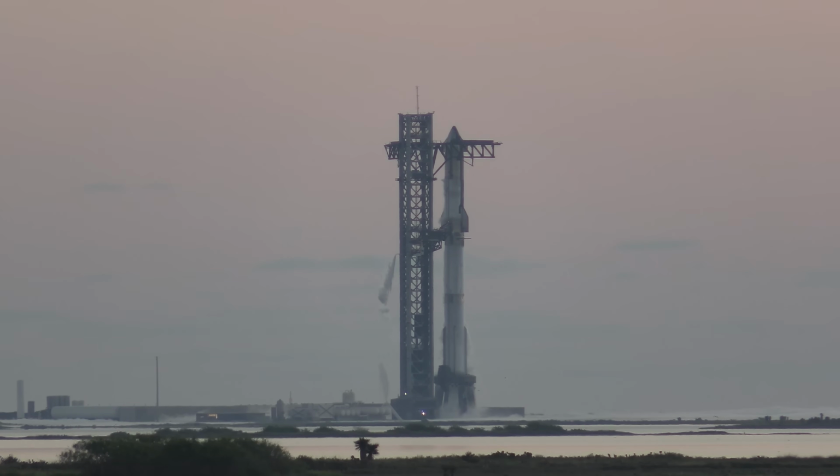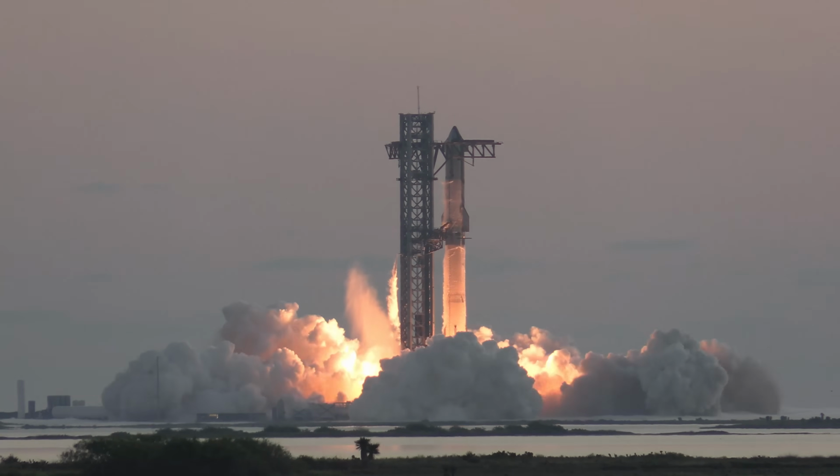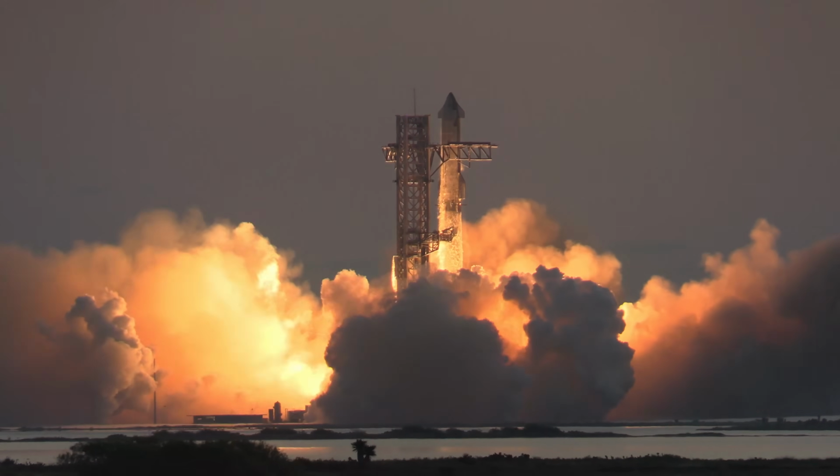Go! The anticipation building up to the fifth flight of SpaceX's Starship rocket was palpable down in Boca Chica. Ignition! And we have movement. Liftoff.